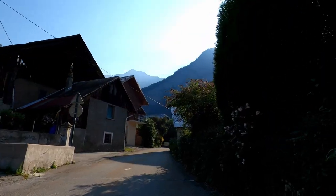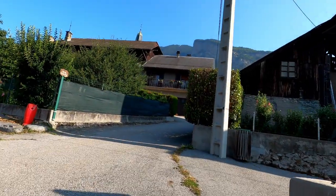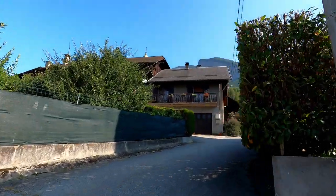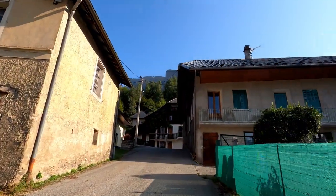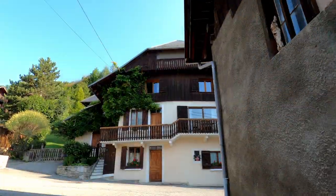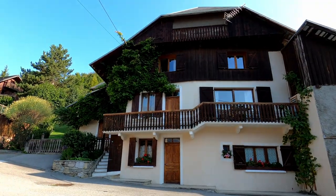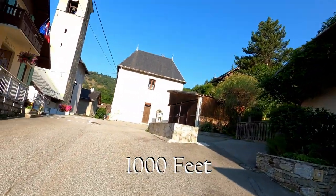Go up and see that church. I'm in the bottom gear. Yeah, it is steep. 1,000 feet.